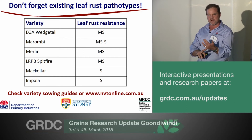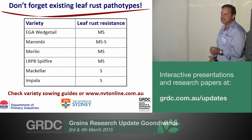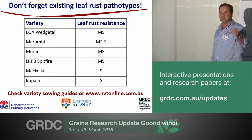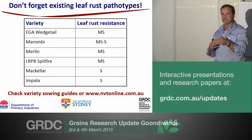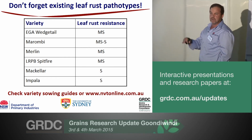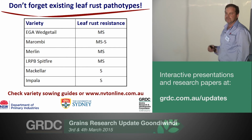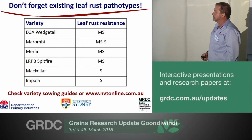So if you go back to the stripe rust, the YS17 pathotype was first detected down south in 2006. It was 2010 until we saw it up in Queensland. And we saw Crusader drop over, which was quite susceptible to that pathotype. So it should take a while for it to come up to us, but I think we need to start monitoring that list of varieties that were there before.